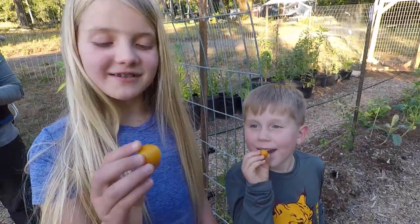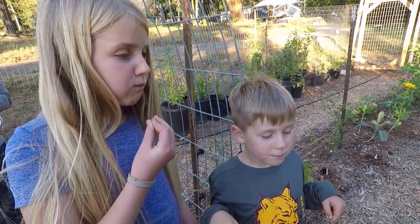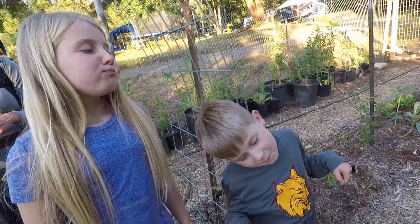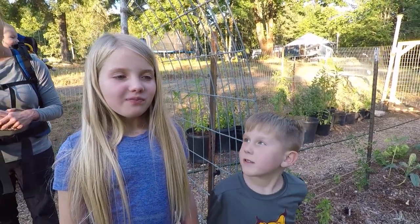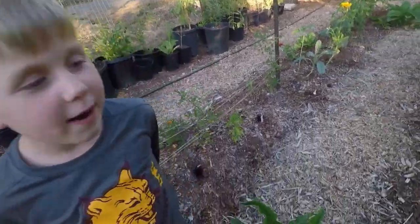Got tomatoes. Yeah. First tomatoes they're trying. Let's see, are they ripe? They're supposed to be orange. They're ripe? They're good? Medium. Medium? Arya's was a little bigger, so maybe yours was more ripe. What does it taste like? A kinda tomato. Kind of sour tomato.